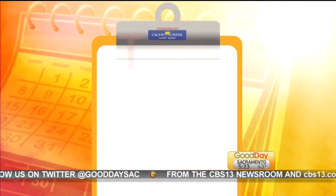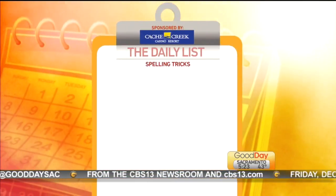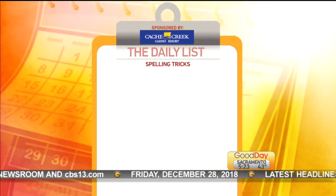So I was asking people in the newsroom if they have a hard time spelling words, and two out of the three words on this list came up in conversation. Really? All right, number one, necessary. Ashley Williams told me she struggled with this one. Necessary is a word that often appears with two C's in the middle instead of one. Now, people aren't sure if it's the C or the S that doubles up.